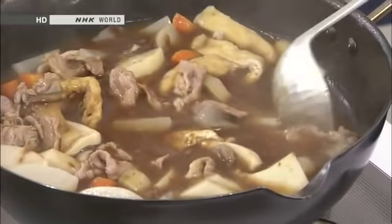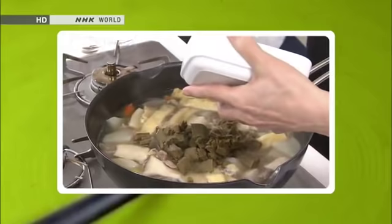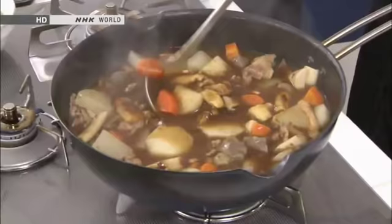Tips. Finely chop the curry roux before adding it to the pan. This will help it dissolve more quickly. I see. You put it in kind of at the late stage here. Yes. So that's why it's important to cut it. Yeah, it's very important. Oh, it now smells like curry.